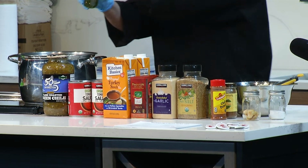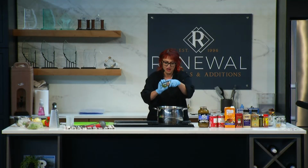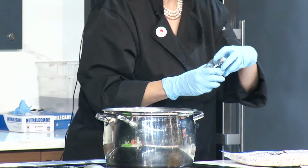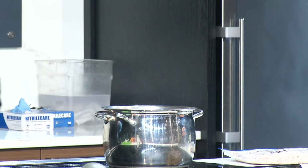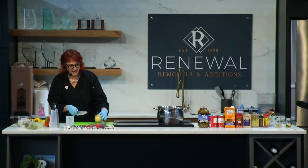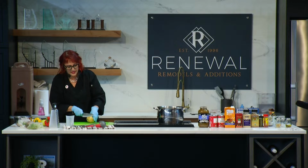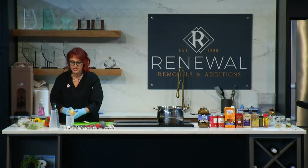So I'm going to get started and we'll talk while we go here, but I'm going to add some avocado oil to this pot. You can use whatever oil you have on hand. I like avocado oil because it doesn't have a whole lot of strong flavor and it can take some high heat. So I'm going to get all of the aromatics sauteing, and then we'll just build this all lickety-split.